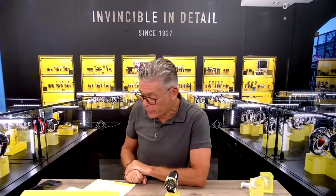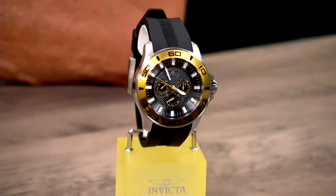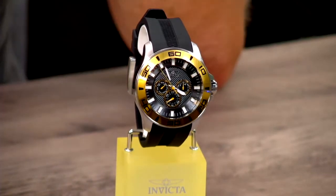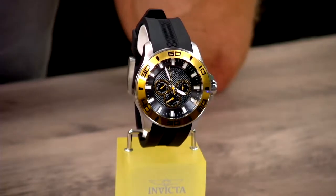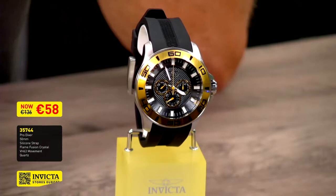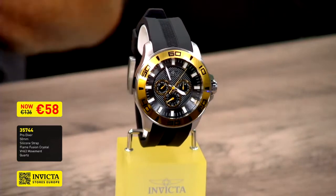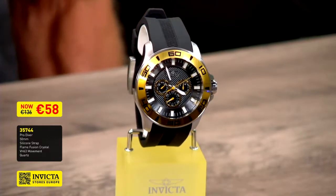35744 is the model number for this Pro Diver watch. Silicon band, 50mm casing, 60-second chronograph, VH63 movement, and the pricing tonight is absolutely out of this world. 58 euros only, Rene. 58 euros. Absolutely great. A great watch for a great price. 35744 is the model number. We have a few available, but you have to be fast.